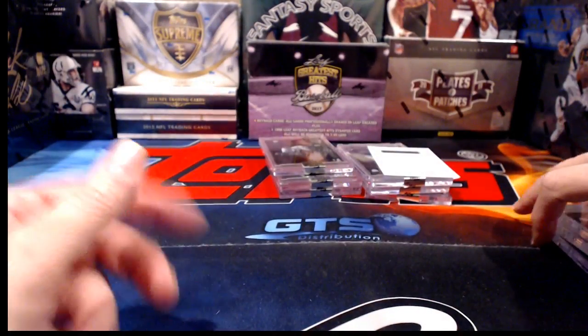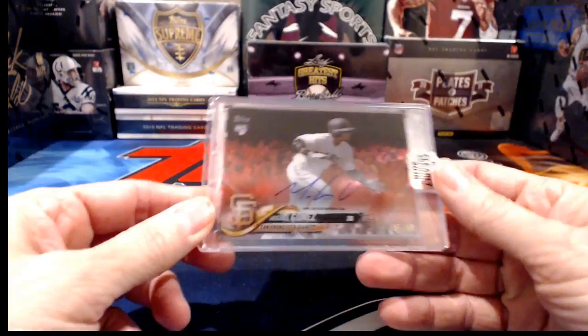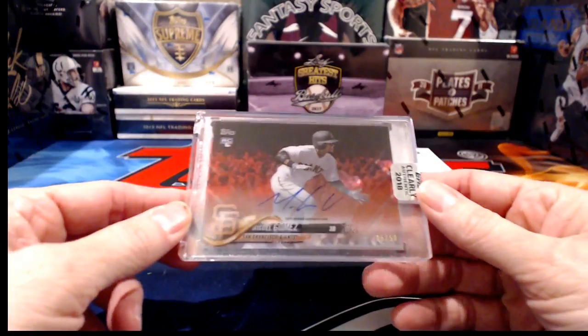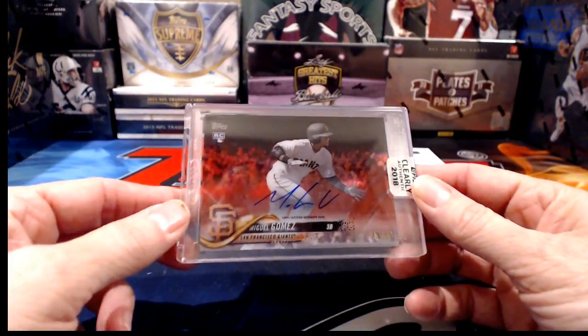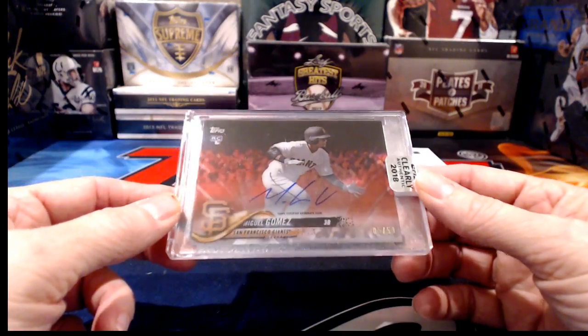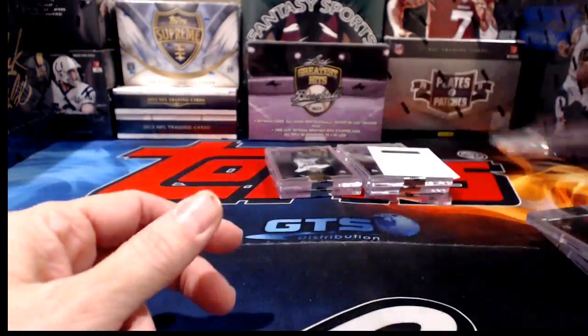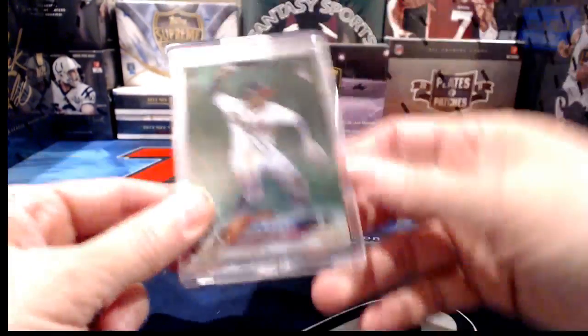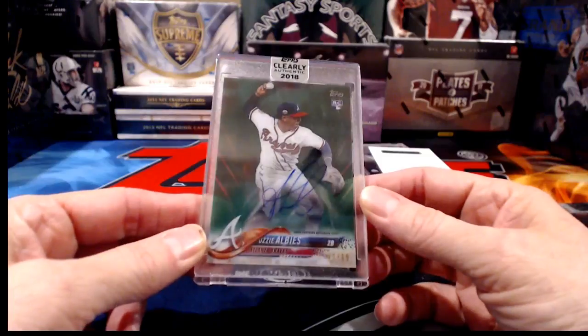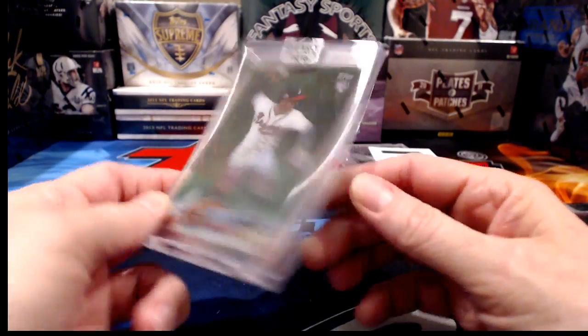Ah, you did. It was you. You did want Amed Rosario in here. All right, good. Then we were able to answer the call for you and hopefully for Gene, too. It sounds like he's got the Reds in this break. Here is another Miguel Gomez. This one is numbered to 50 for the San Francisco Giants. For the Braves, oh, it's a nice Ozzie Albies to 99. Atlanta Braves, I like that hit for you. Very nice.